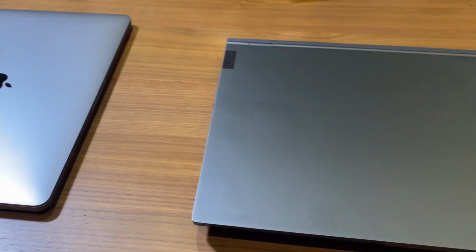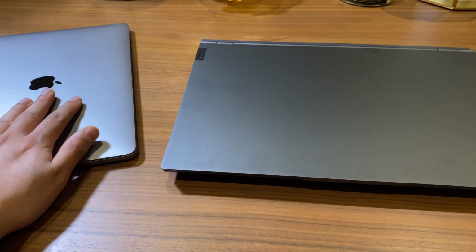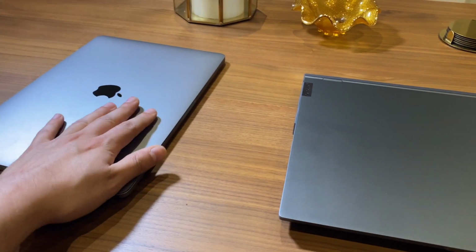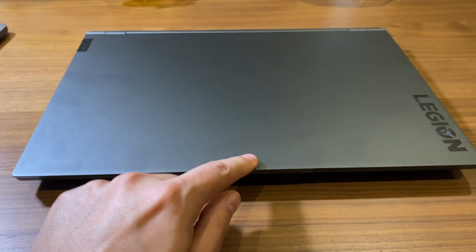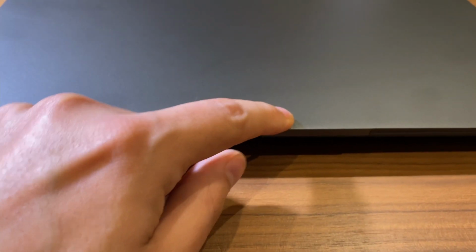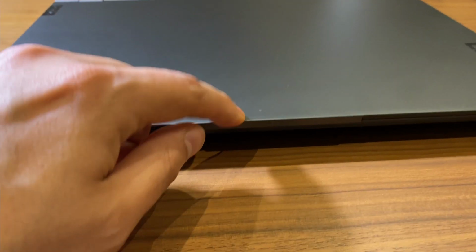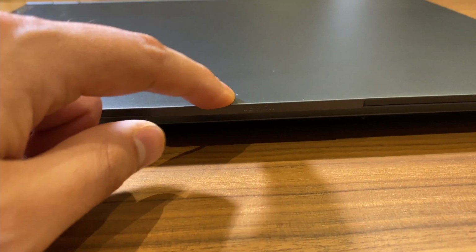In terms of build quality, the build quality is better on the MacBook Pro. If you take a listen here, this is a very solid unit. There is flex in the chassis.